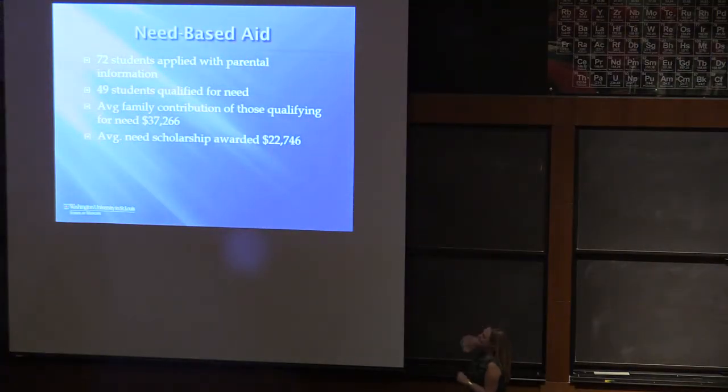Need-based financial aid. So this is a snapshot of how many students in the current first year class qualified for need. We had 72 students who ended up coming here this fall who applied for need-based financial aid. They checked all the boxes, did everything that was required of them. Of the 72, 49 of them qualified for need-based scholarship dollars. The average family contribution, which I'll talk about in a minute, for those 49 families was $37,000, which means that our average need-based scholarship for those 49 families was $22,000 and change.